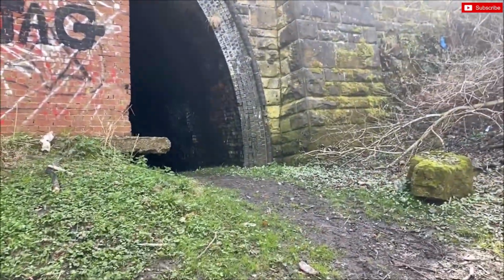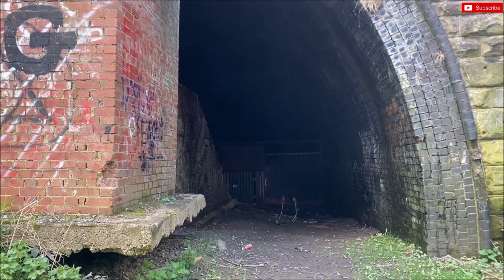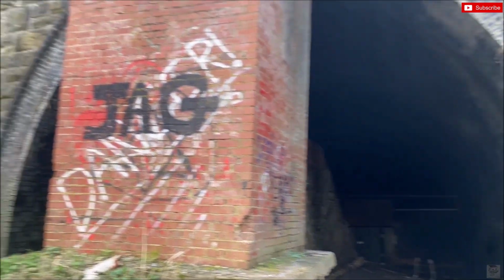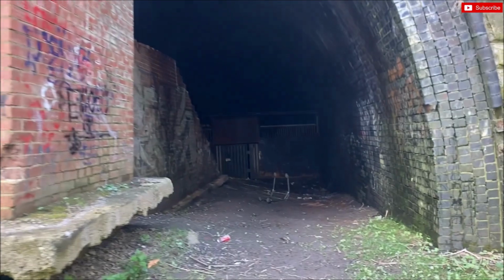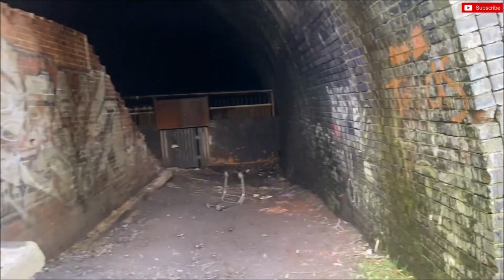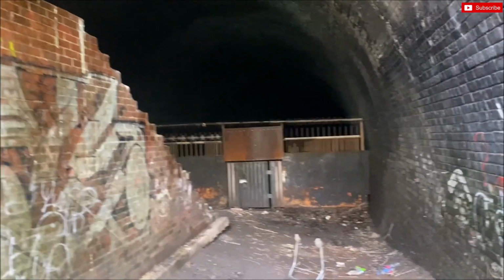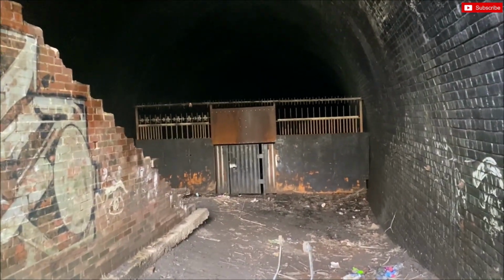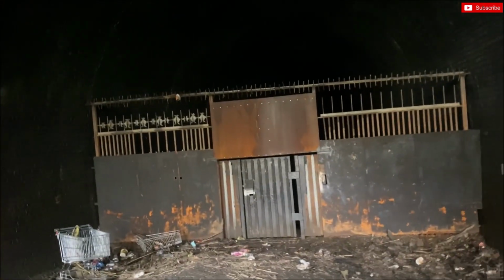I can feel the cold air coming out of there. And I can hear water gushing out. Now that is a staircase, I believe. And I think that was originally going to be accessed so that they could have filled it in and they could have still gone in and done maintenance work. It is really quite eerie and spooky in here. I don't know many tunnels with a staircase.